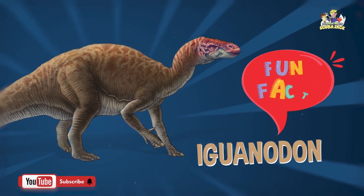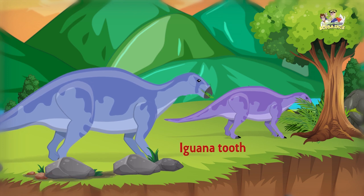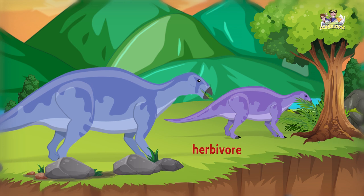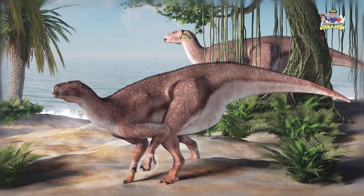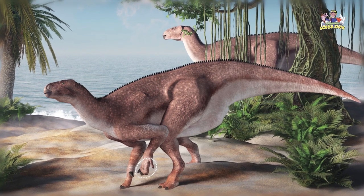Fun facts: Iguanodon. The name Iguanodon means iguana tooth. The Iguanodon was a herbivore, a plant eater. They were up to 40 feet long and weighed up to 3.5 tons. The Iguanodon had a very long, little finger that was used to gather food.